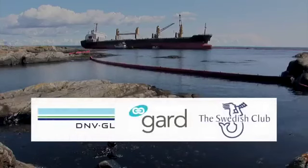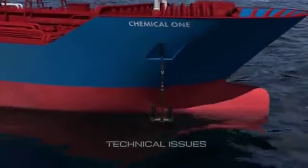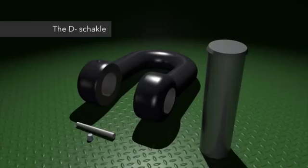DNVGL, GARD and the Swedish Club want to bring your attention to some essential aspects of anchoring. Technical issues account for a significant portion of the anchor losses and can roughly be divided into 5 main components. The most critical detail is the D-shackle connecting the anchor to the chain.